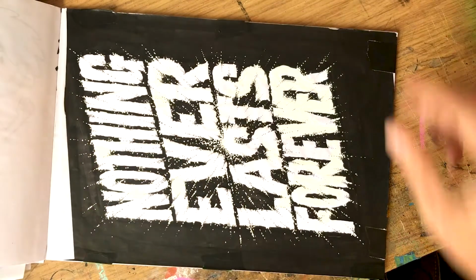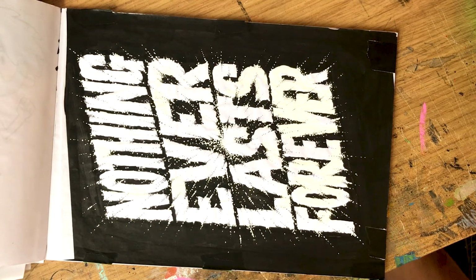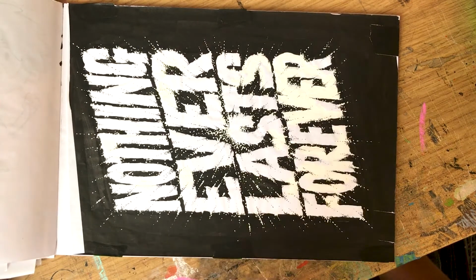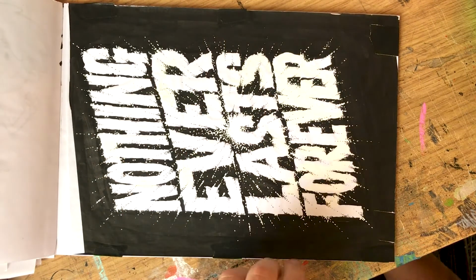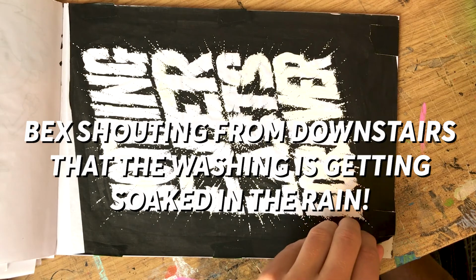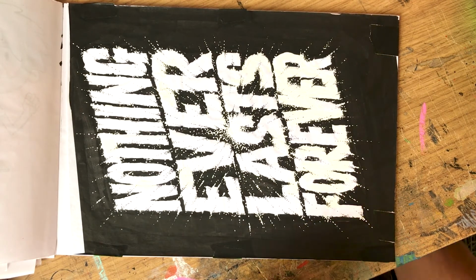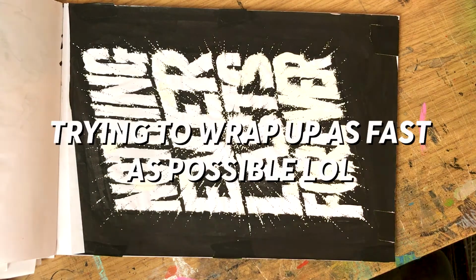And then finally, there might be a few more. No, this is the last one. Just a bit of type experiment fun. Nothing ever lasts forever. Going into the distance. Blasting off into space. So yeah, that's pretty sweet. I think it's raining and I need to go get the washing in, so we'll end it there.